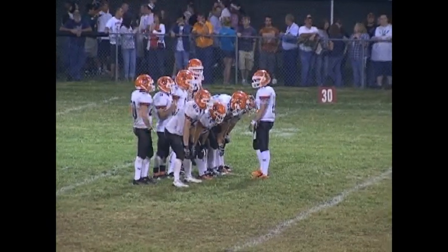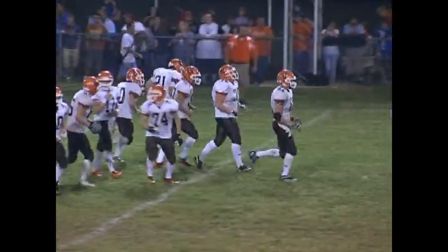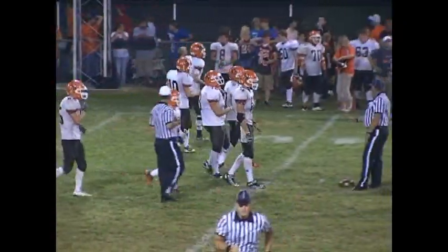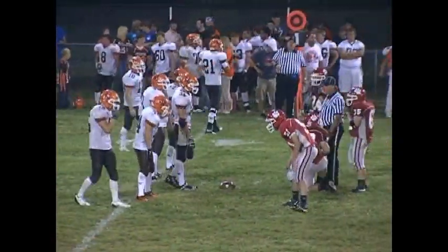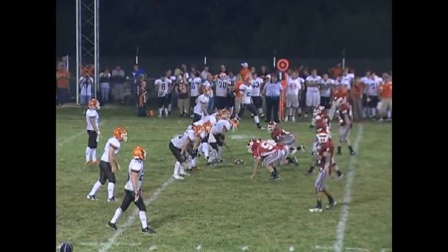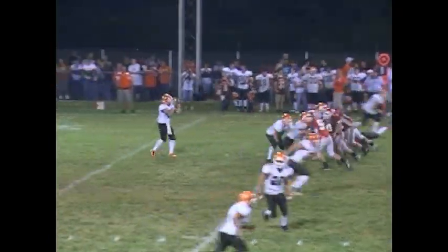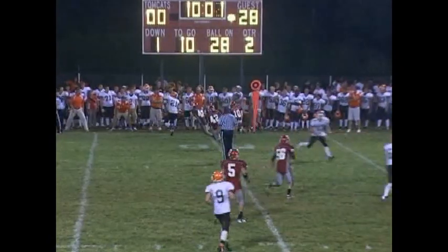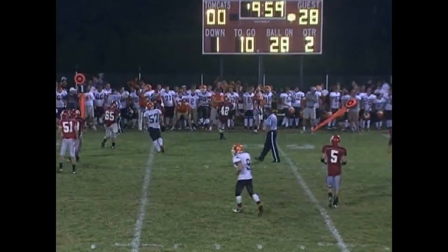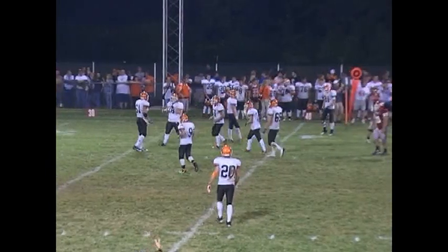We'll see if the Buckeyes can pick up where their offense left off in the first half. Total of over 300 yards in the first half alone for the Buckeyes. Buckeyes, 3 receivers to this side, 2 to the far side. Dean out of the shotgun. Nathan Dean takes a snap, throws, and it falls incomplete. The intended receiver, Daniel Klein. Right around the Buckeye 48.